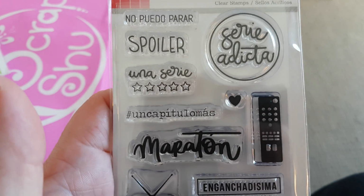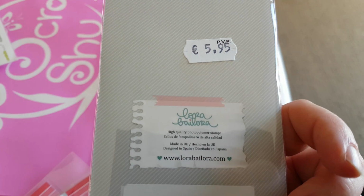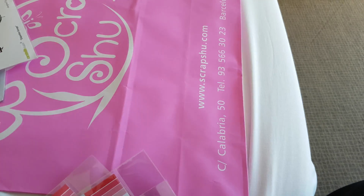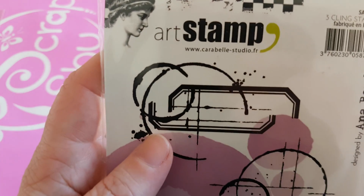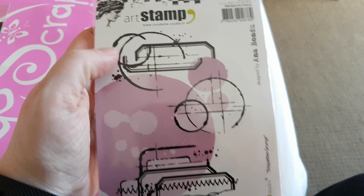Even though the words are in Spanish, it doesn't matter because I had the telly and the remote control and the heart. So €5.95, that one is called. It's from the Laura by Laura set. Also a company. I got myself something from Carabel Studios. It's a French company. I was thinking that I could do some really funky mixed media stamping with this one.